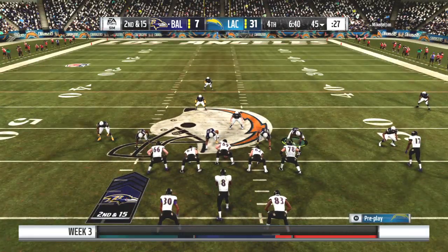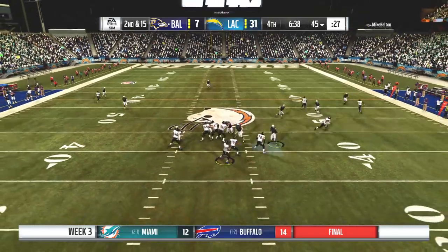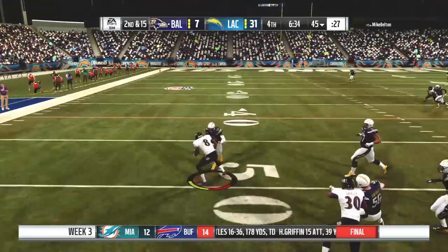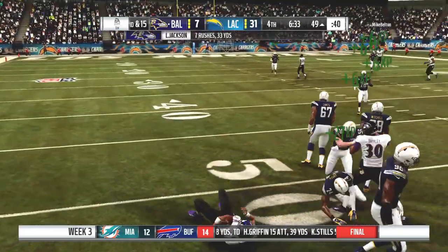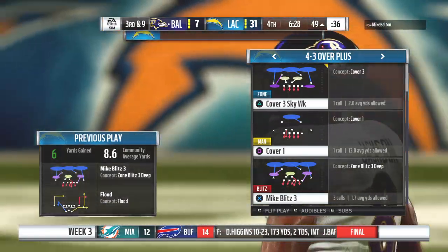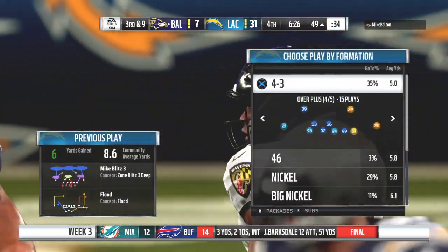Now let's go. From the gun, Jackson being chased out left. And he'll get it into enemy territory just across midfield at the 49. 6 yards there off the scramble, but it'll still leave him with a 3rd down.